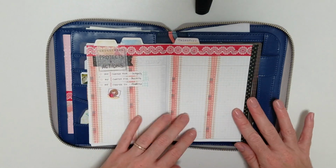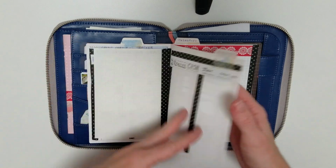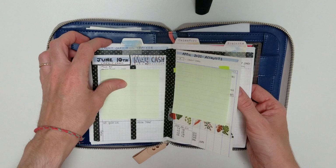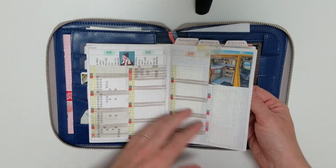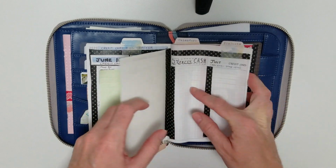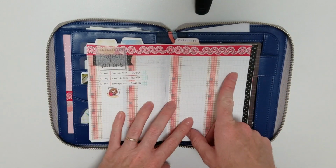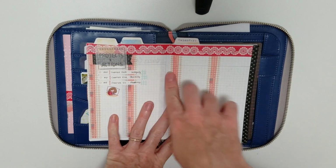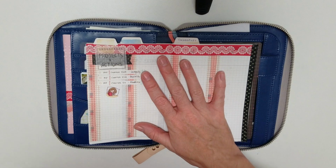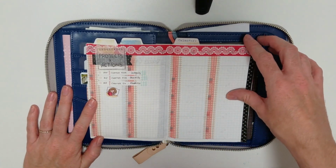So this was supposed to be my projects and actions page. I don't know what this is actually. It's the monthly tracker, isn't it? So April, May, June, July. So August, September, October, November I used for accounts. And then December, January, February, March you get for the following year. I've just converted into projects and actions. And I haven't got anything on here at the moment because it's a bit hard to plan projects at the moment, but the space is there if I need it.